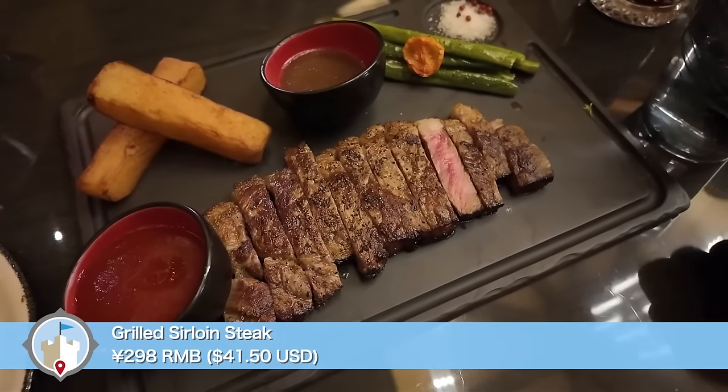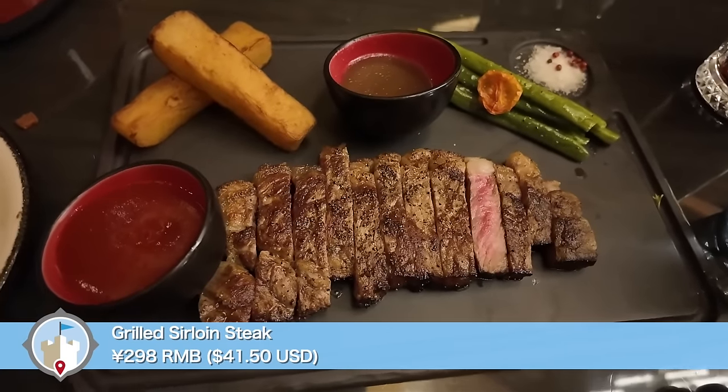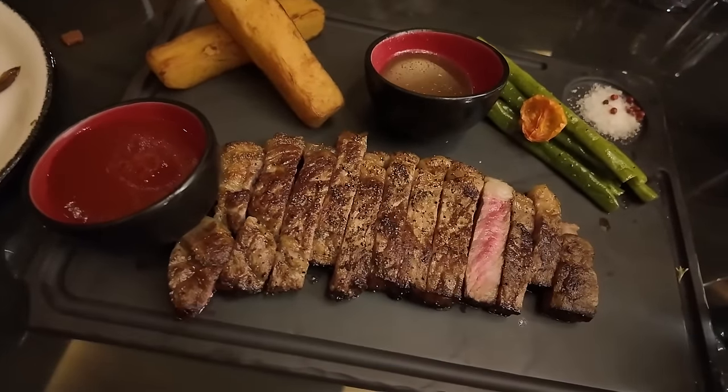Steak is nice and tender. The steak sauce is nice and light. And adding the salt and pepper, nice little touch. There's some more spices on the top of the steak as well. I would give the steak 4 out of 5, let's give it that, yeah.